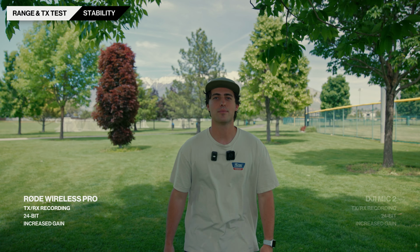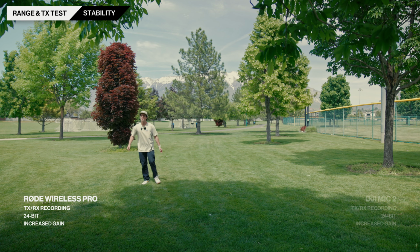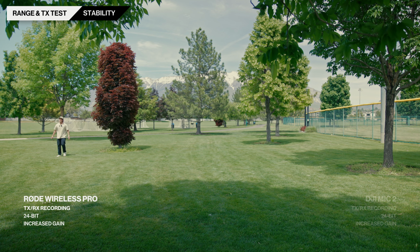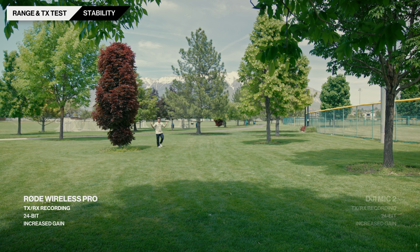So we wanted to test the transmission strength, so what I'm going to do is I'm going to back up towards this tree here, turn around, see if we lose transmission at any point, and then I wanted to actually go completely around this tree, facing backwards, facing back. I wanted to go around, see if we lose audio at any point. I don't know, Austin, what do we think?